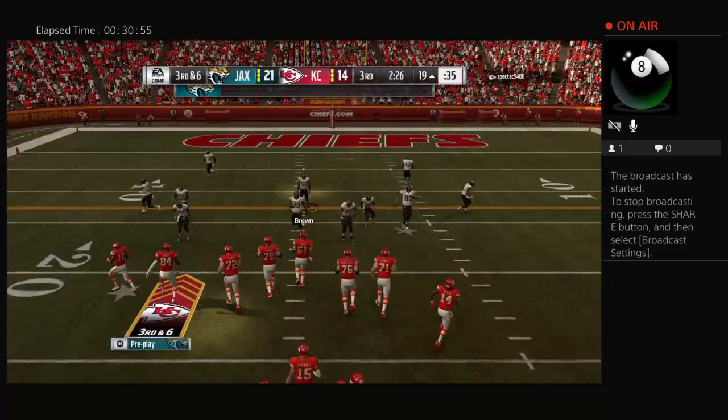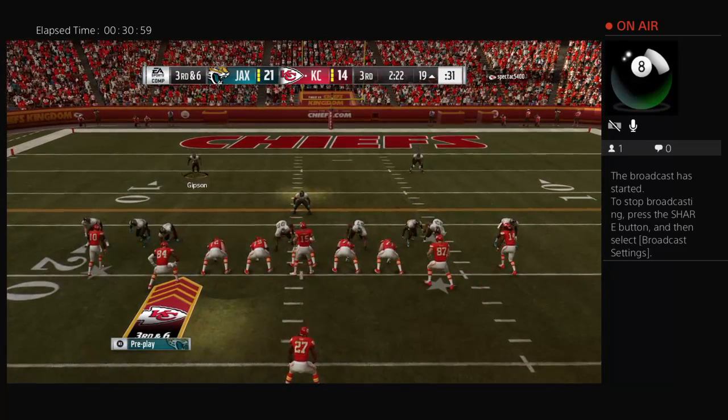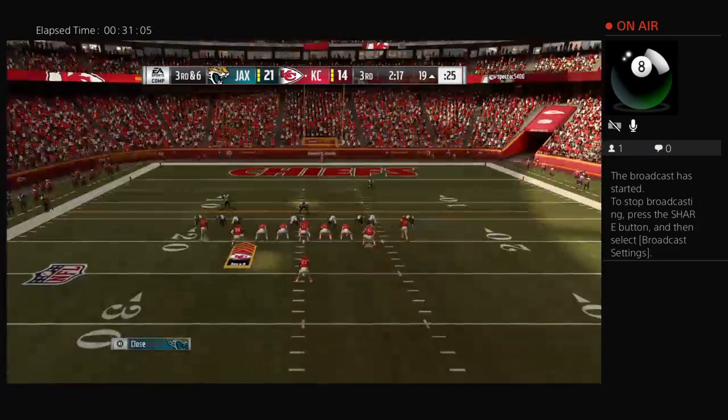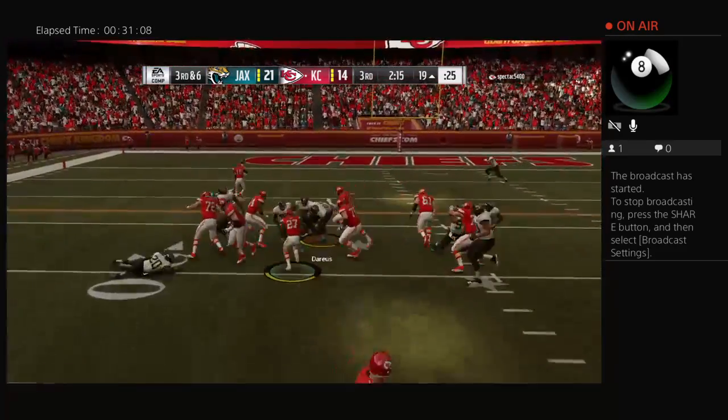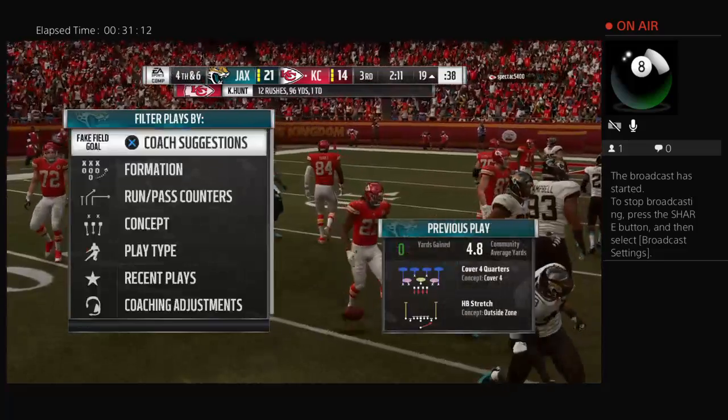Now they'll try to convert on 3rd and 6 after the 4-yard completion. Black 58, Black 58. Green 90. On 3rd down. That's Hunt. No gain on the play there, and it'll bring up 4th down.